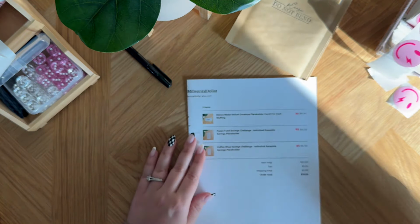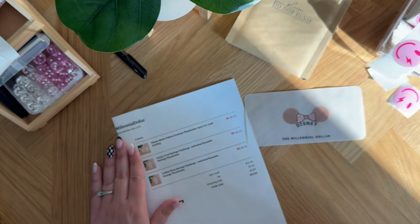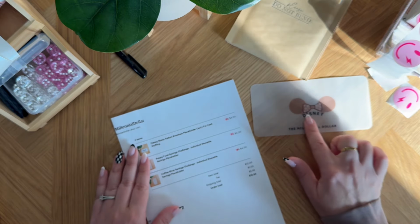Next, we have Consuelo's order, and she ordered my Disney matte vellum placeholder. I am so excited for all of y'all that are going to Disney. Like, seriously, I mean, you must. Or maybe this is just a fund for you to purchase from the Disney store. Who knows? But love this.